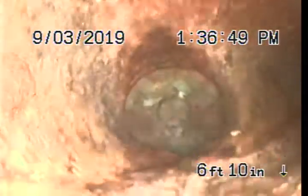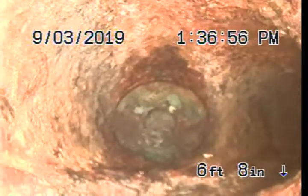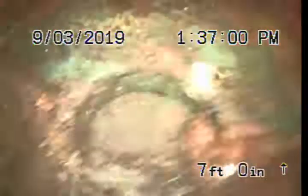Dead end, and the toilet line is coming in from the right side. You can see the line going in there. Unfortunately, I won't be able to make that turn, so this is going to be the end of the line going upstream. I'm going to pull the camera back and run it out to the street.